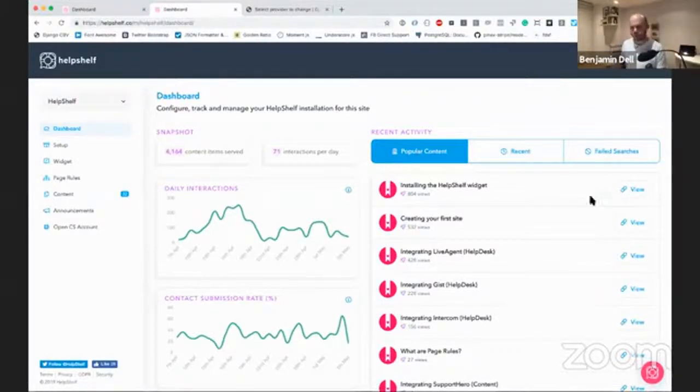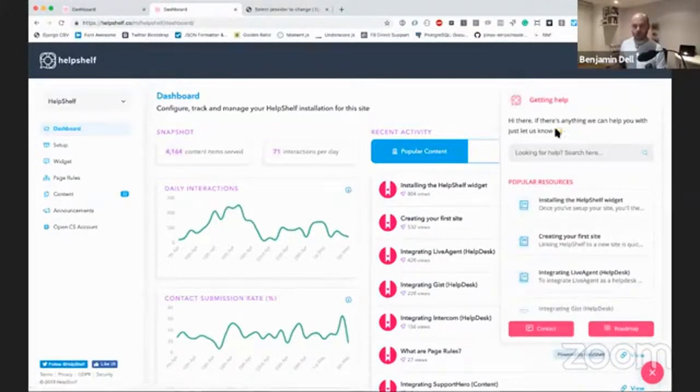So let's just show you, before we go into some of the things you can do with it, what is the actual Help Shelf widget and how does it help the customer? Because remember, we're trying to create this culture within our companies where we are focusing on and optimizing around the customer's needs, not necessarily just yours, although we do obviously help you guys from a company standpoint as well. Of course, this widget down here lives on your site once you install it. And this is your Help Center. This is what Help Shelf is all about.